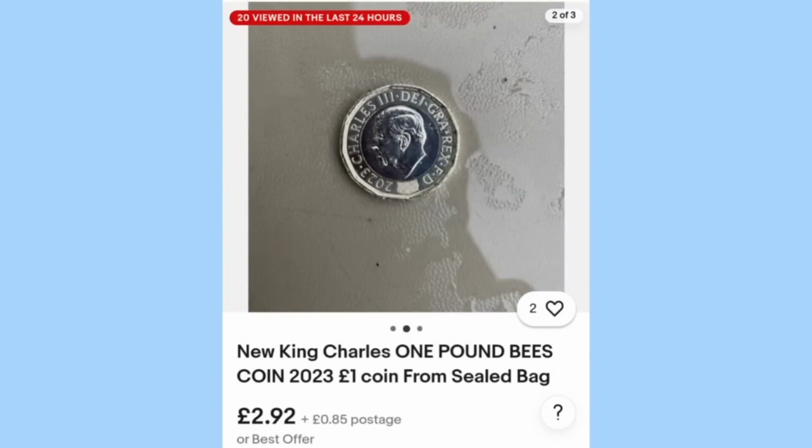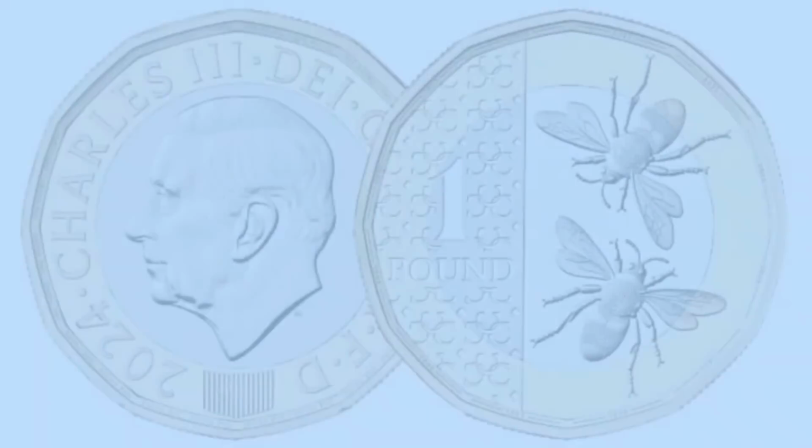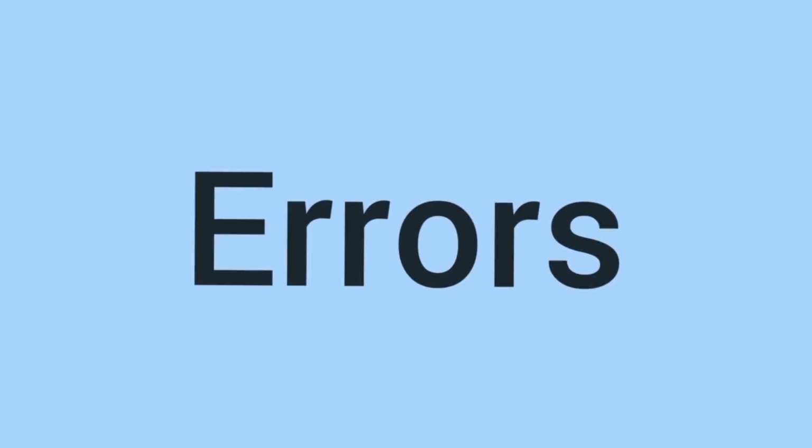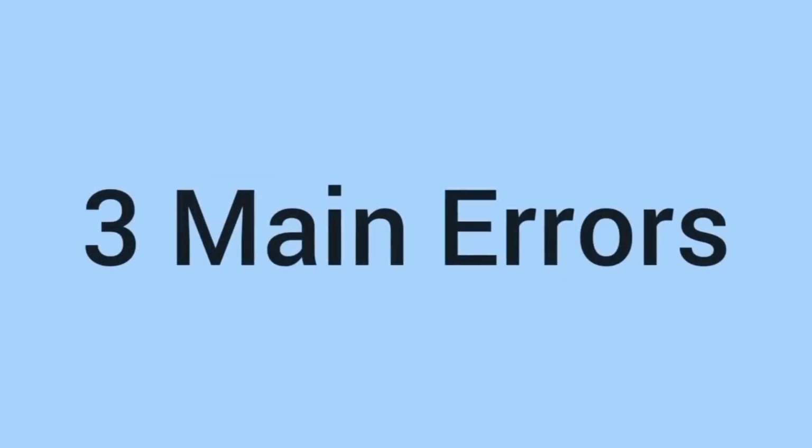And the new ones are now selling for around £2 or £3 with this new design. Then this year, 2024, unconfirmed if they're going into circulation or not, but so far the ones from the annual set, again, are selling for around £10, and the whole set for around £35 to £40. So there's those ones. Now on to the error coins.